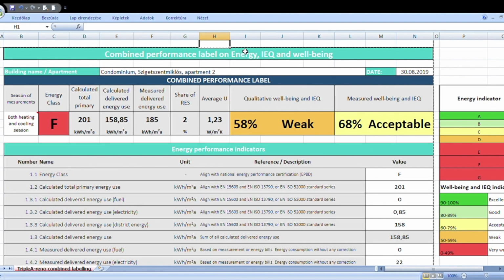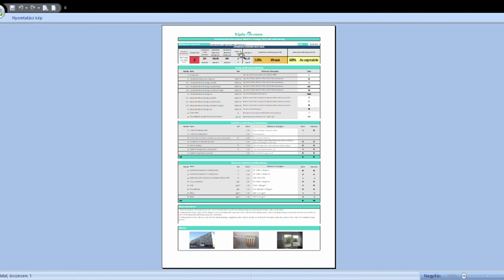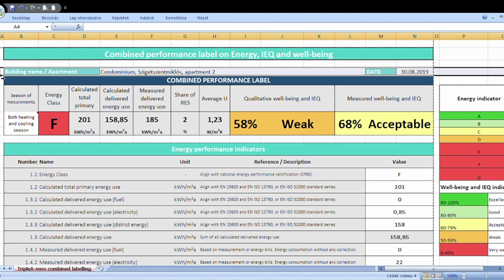The template was developed in Excel format, so I'm going to share my screen now and explain the parts of the leveling. Here you can see the combined leveling template on energy performance, indoor environmental quality, and well-being. This is a one-page template, as you can see, so it takes not more than a few minutes to fill out if you have all the necessary data. You have to fill out the white background cells. Now let me show you how it works.